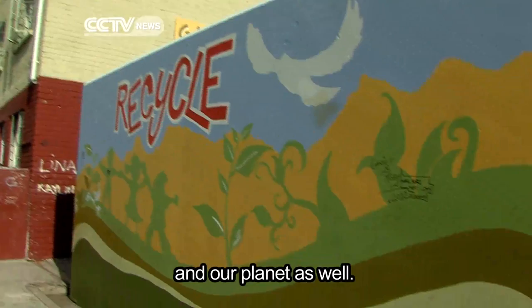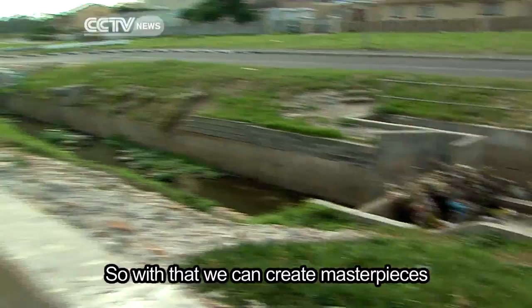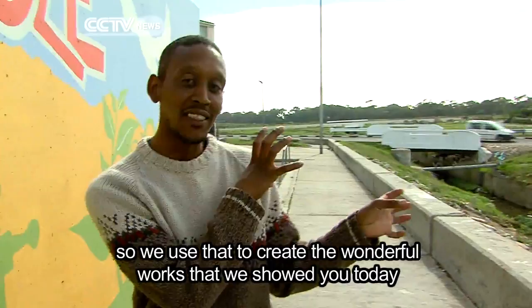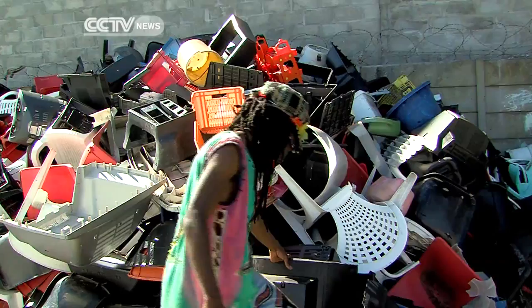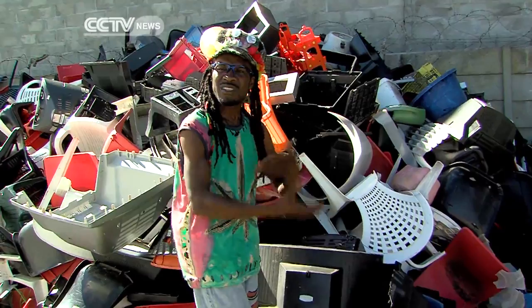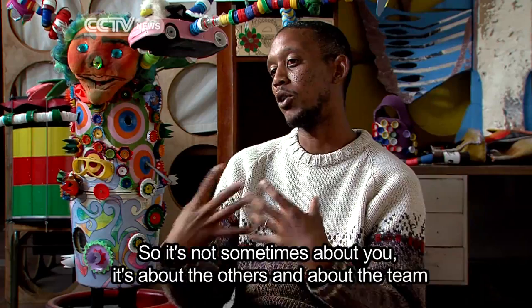So with that, we can create masterpieces. That is the junk and material that you get in the community. We use that to create the wonderful work that we just showed you today. When you love rubbish and you apply your energy to it, it simply transforms itself into something more special, much better and even divine. Sometimes it's not about you, it's about the others and about the team.